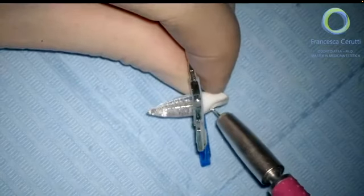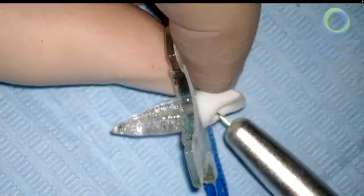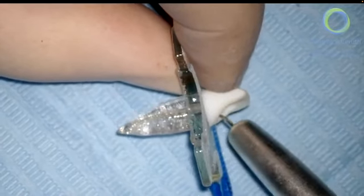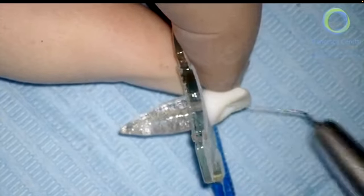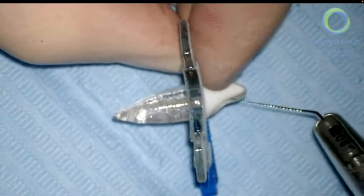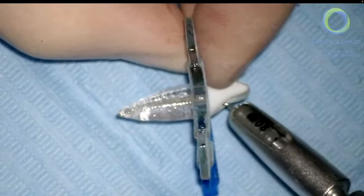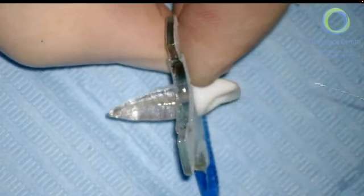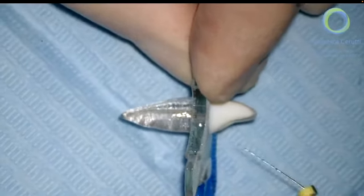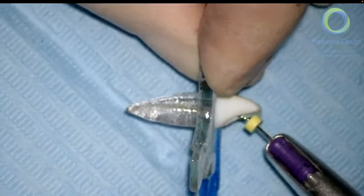In this case, look at the transparent tooth. I'm just going to the working length with the 06 K file, then with the 08, and then again with the 10. So I did all my glide path just up to the working length with the manual files, and I did it with an improved vision of the operative field I'm working in.